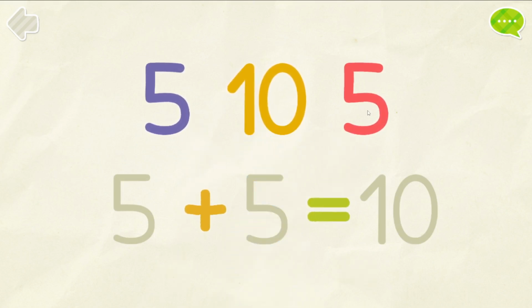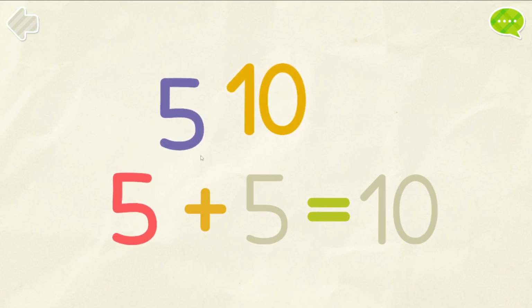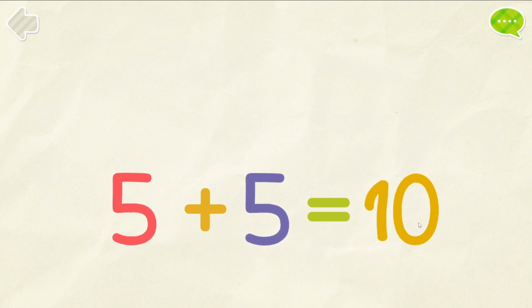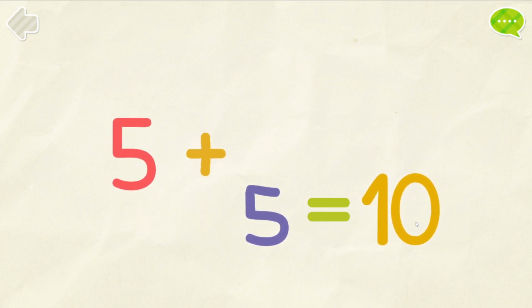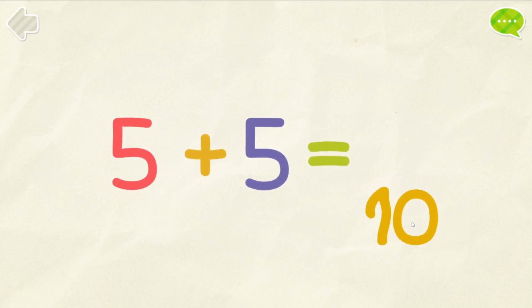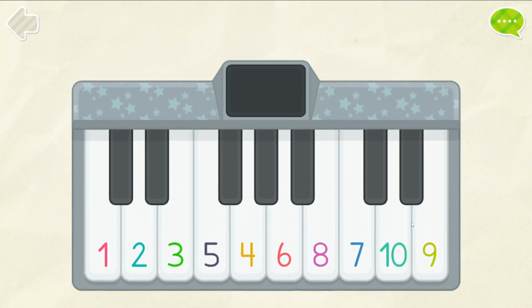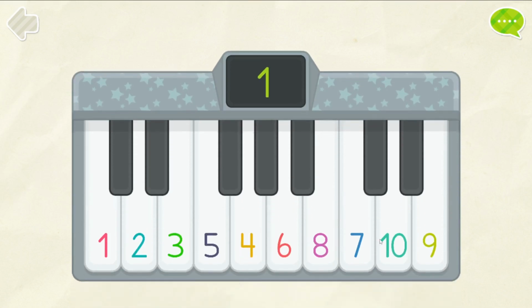Put the numbers into their places. 5. Equals 10. Play a melody on the piano.